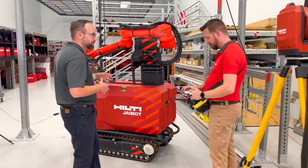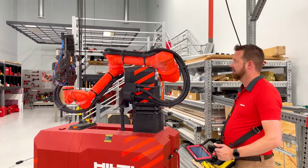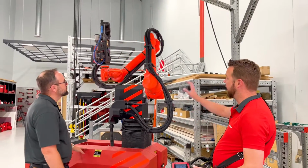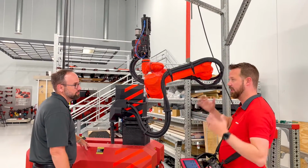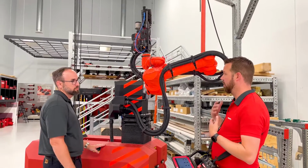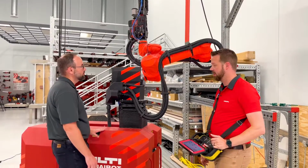So we kind of alluded to it earlier, all these different compartments on the Jbot. Can we open her up a bit? Yeah, let's see that. I'm gonna move the arm back into position. So again, going back to health and safety, there are protective stops. So if this were to encounter anything or hit anything as it's moving around, it just comes to a complete stop and freezes. That way it's no risk to humans and or objects that may already be installed on the job site. Very good.